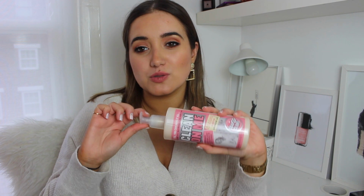So these aren't actually new items to me, they're just top-ups, but this is the Soap and Glory Clean On Me. I think I've spoken about this quite a few times. It smells great, but I would say that the new fruity scent for Soap and Glory is my favourite. But as a family we love this because we love a shower gel with a pump, and this is a really, really great one.